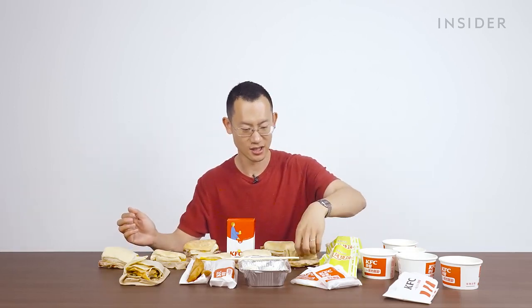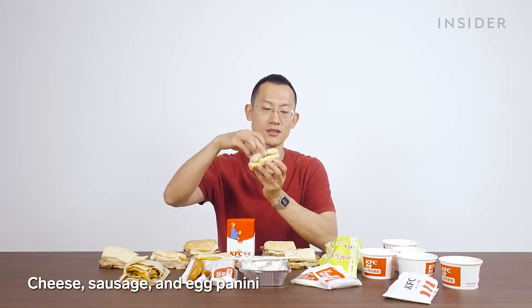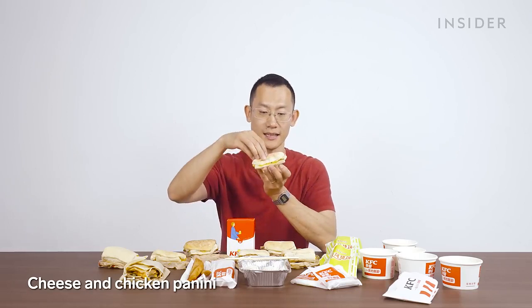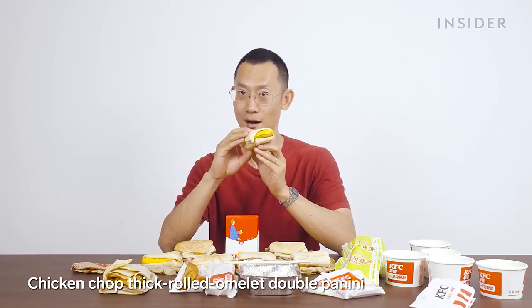We're going to begin with the cheese and sausage panini, just your regular, I think it's actually ciabatta bread. Now we've got the cheese, sausage, and egg, the cheese and chicken panini, the cheese and thick omelette panini. Now, this is interesting because this is a rolled omelette. I think in Japan, they would call it a tamagoyaki. Here, we've got the chicken chop thick rolled omelette, double panini. These three are special. We've got them just for you. They're new offerings on the KFC menu.